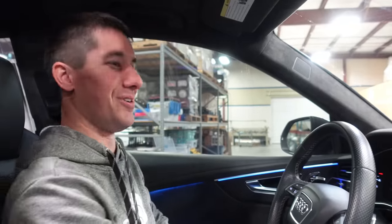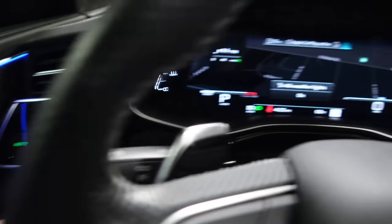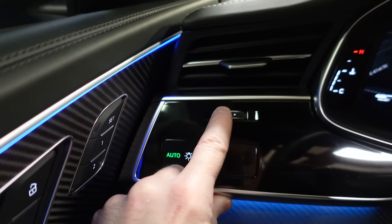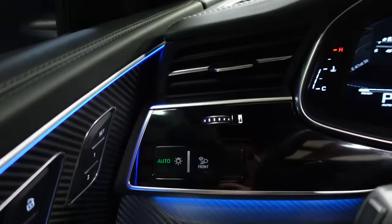So cool. Coming around here, our headlight controls are full auto right now, and there's the front rain mode or all weather lights mode right there. All weather lights are off. You can still adjust your vents as you would in any old car. It's not all electronic in this. You can slide back and forth, up and down, and open and close the vents right there.